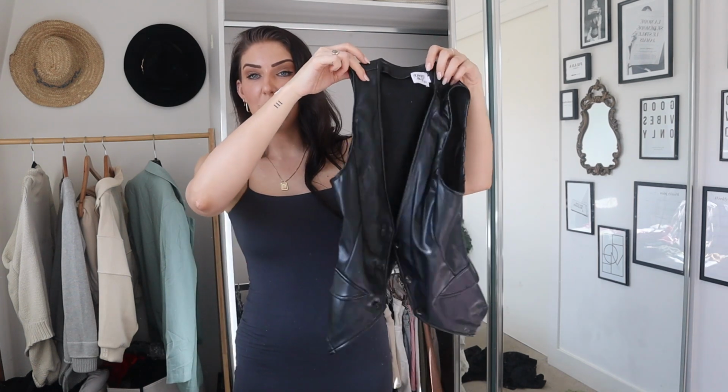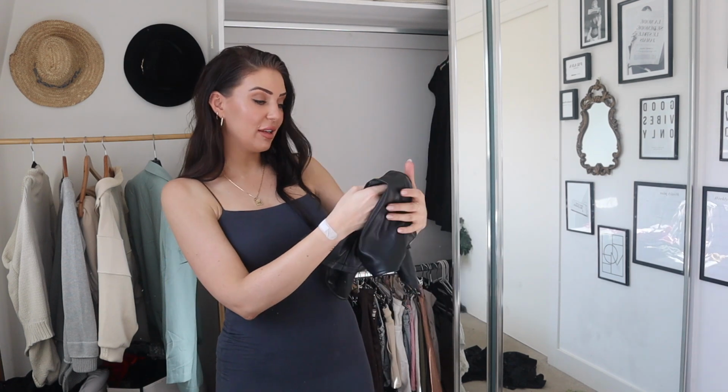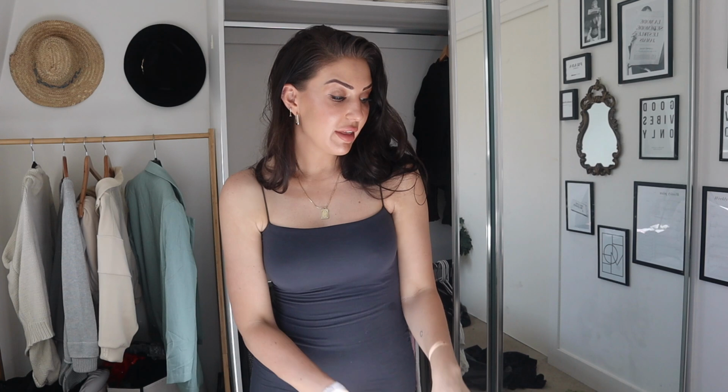This one is from an old Princess Polly haul. It's like a little leather vest thing, and it's just not exactly my style. I thought it looked really cool on the website, and then I haven't found an occasion to wear it since, so I'm going to sell that one as well. So that is the black section of the wardrobe all done and dusted.